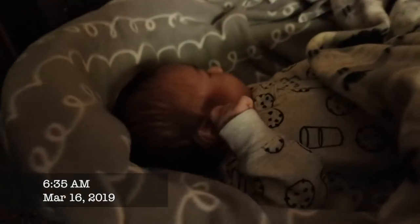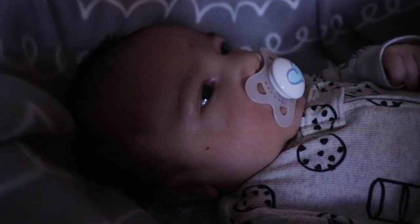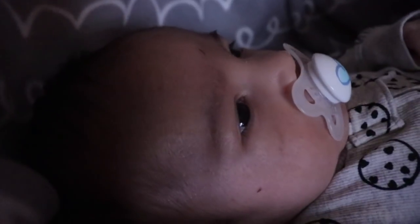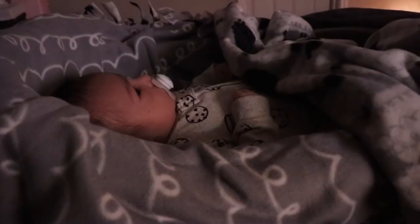Okay, so I just laid him down on my mom belly. You guys can't really see it because of the blanket. But this is where he sleeps in. Happy? So this is my current view. This is our room.